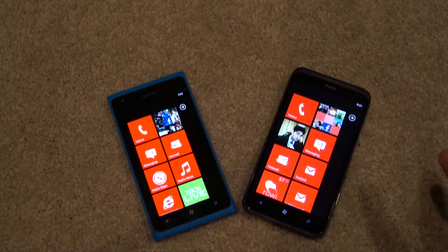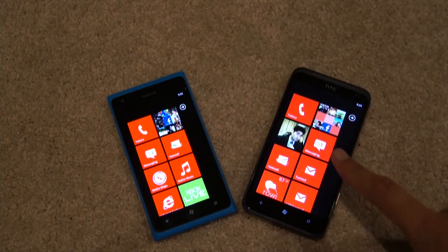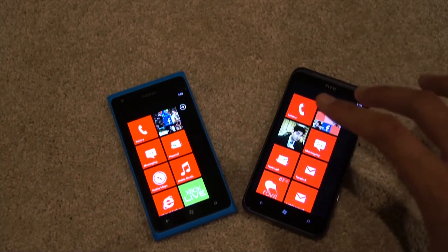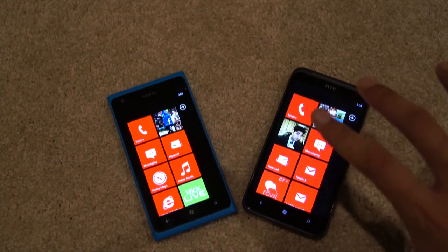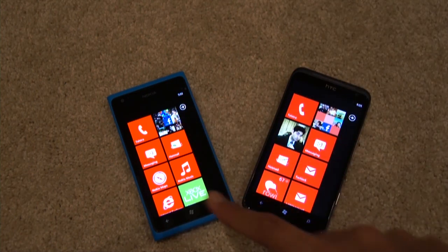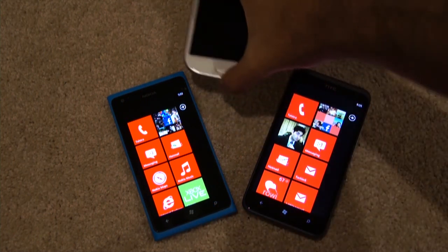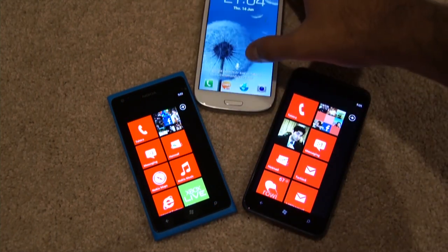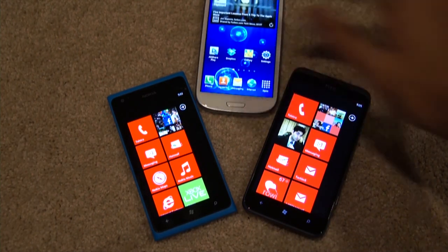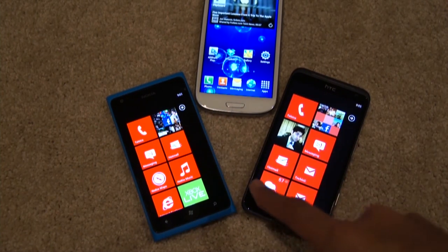Now if you want to see camera shots, I don't have a single comparison between the two of them, but I've already said in my hardware review, camera shots on this are quite good, but overall they lack a bit of lighting. They look a little dull, but the detail is great. Similar on the Nokia Lumia 900, the camera isn't too great. Obviously the best camera here between the two of them would be the Samsung Galaxy S3. But if you're not looking for an Android phone, then obviously that's not going to matter. It's going to be between these two.